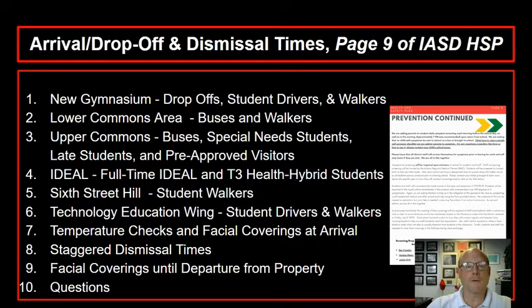Due to the numbers of students leaving the building at whichever staggered dismissal time, students will wear face coverings until they leave the property and continue to wear facial coverings on the ride home on school buses. Please feel free to contact the school should you have any questions about student arrivals or drop-offs or dismissal times.